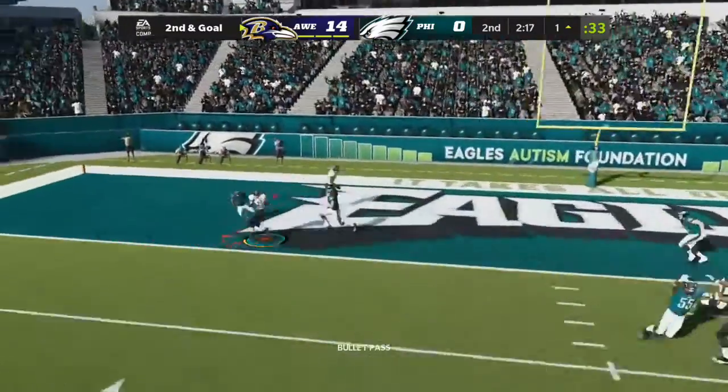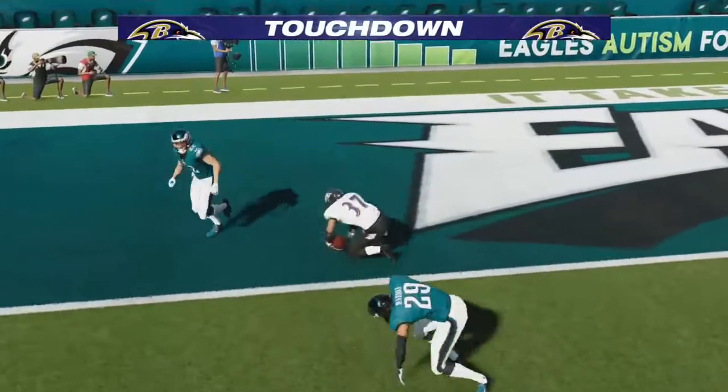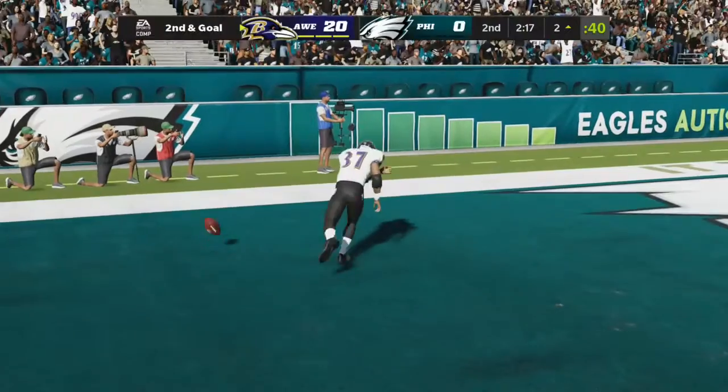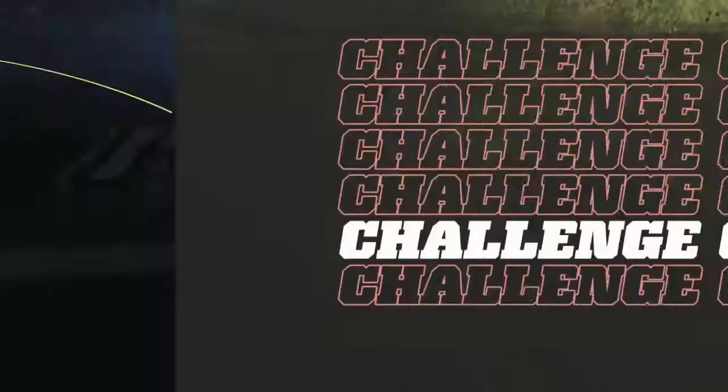On second and goal, Newton. And this is caught. Touchdown, Baltimore. A great effort there to make the grab.